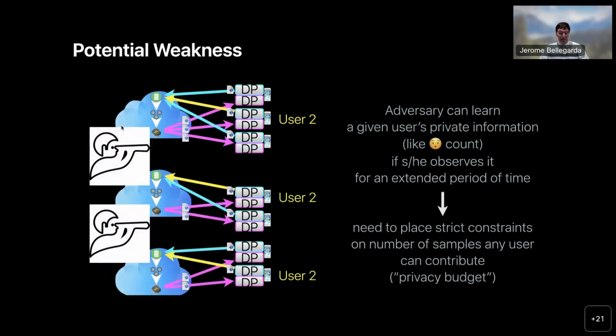If a bad actor is able to observe the database for an extended period of time, then that actor can track what's happening with a particular user. So in this case, we again chose user 2. You see the database changes, but the bad actor is able to track stuff that's happening with user 2. And then again, it can be shown that a lot of private information can be reconstructed.